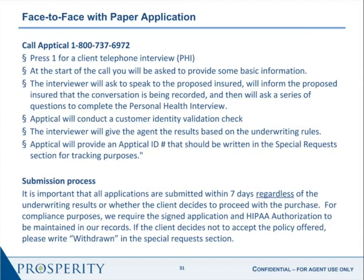You'll call Aptical. Their phone number is printed here. It's also in your agent guide. It's also in all of the training materials that are posted to our website, so you can find this number pretty easily. You'll press 1 for the client interview. They'll go through just basic personal information. They'll confirm their spelling of their name, date of birth, and things like that, and then they'll go right into the health questions. So yes or no, we ask that the agent does not interfere.